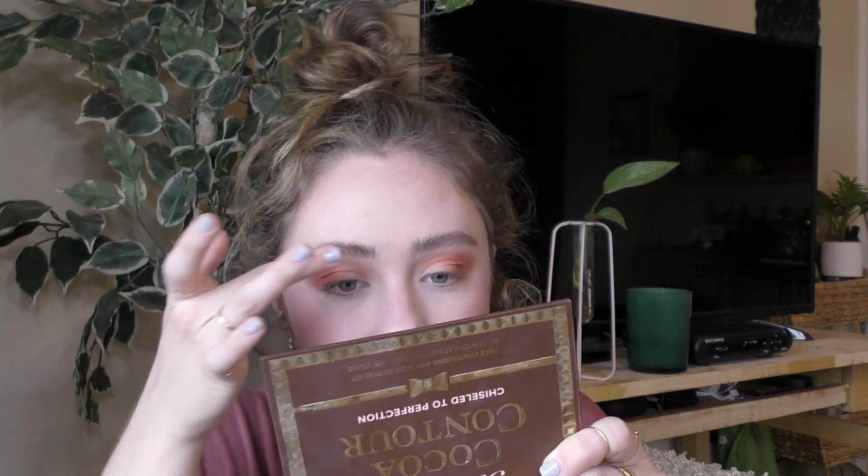Just to get that a little more pink. On camera, it's looking a little more orange than in real life for some reason. The colors do layer really nicely together, I will say that. They feel quite soft and nice.